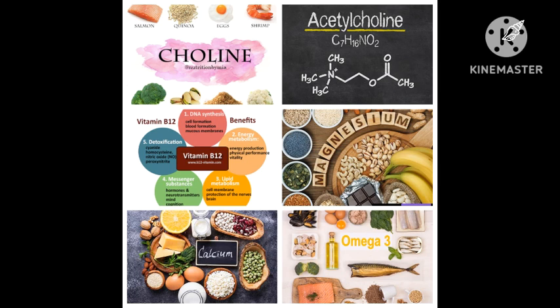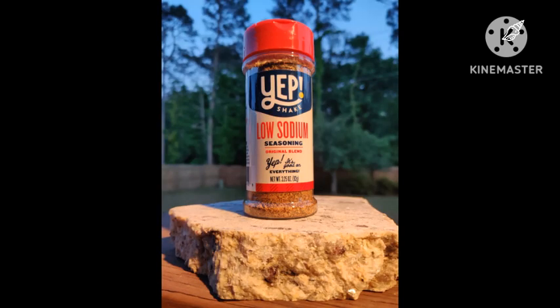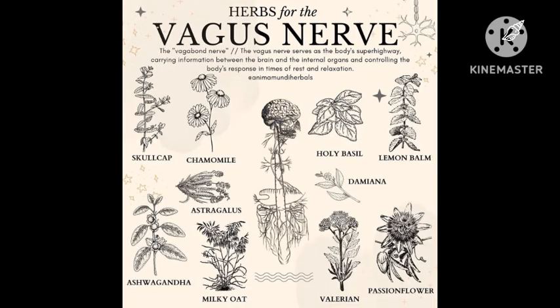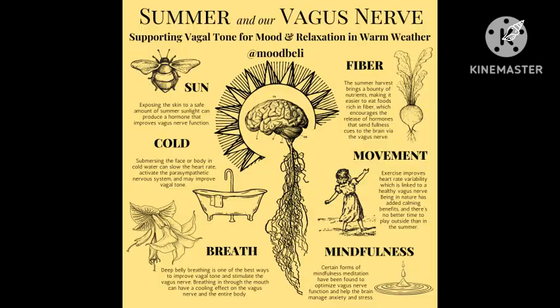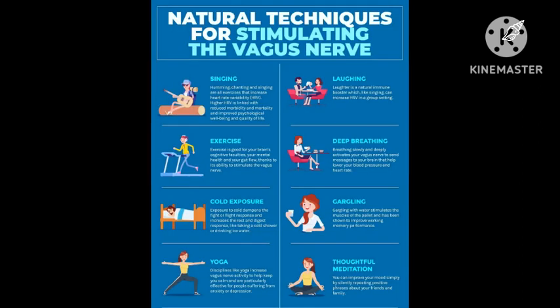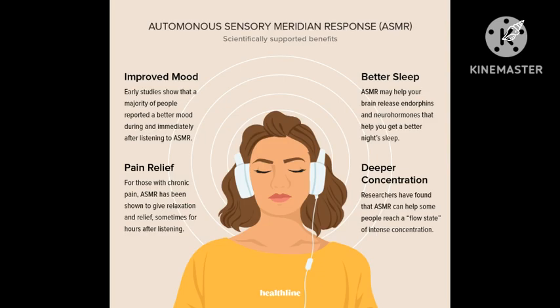Nutrients that support the vagus nerve include choline, to make acetylcholine, our main neurotransmitter, vitamin B12, magnesium, calcium, sodium, salt, omega-3 fats. Singing, humming, chanting and gargling can activate these muscles and stimulate your vagus nerve. Breathing exercises are often recommended when it comes to stress and anxiety. Massage, cold water immersion. Laugh, connect with others.